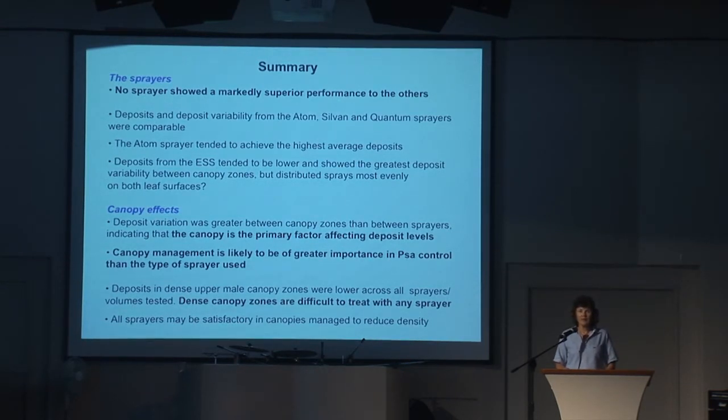The canopy effects, really the take-home story here is that the canopy is the primary factor affecting your deposit levels. And so your canopy management is likely to be of greater importance in PSA control than the type of sprayer that you're using, and even how it's set up. Basically, dense canopy zones are difficult or nigh impossible to treat with any sprayer. If you need total coverage to protect your vines from PSA, you're not going to do it with dense canopies. Potentially all these sprayers may satisfactorily perform in canopies that are managed to reduce density.